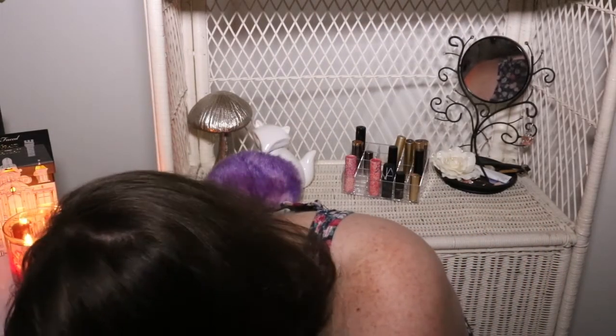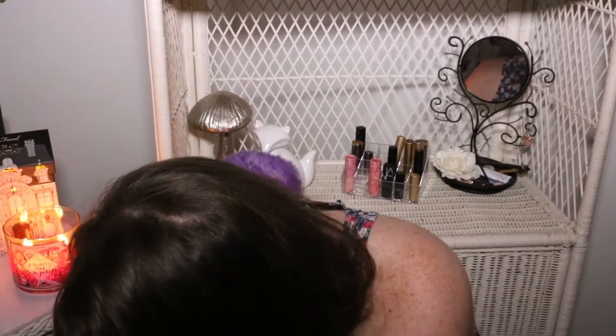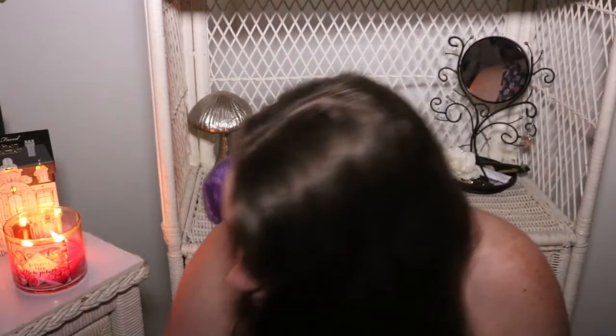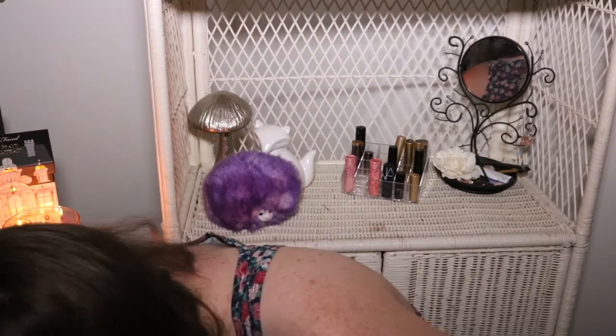Let me see if I can pull the rest of the lip products. I am missing one. I know I pulled him. Oh, there he is. He's sitting on the table. I know I brought him in here because I wore him in the last video. I think that is it for lips besides this one.